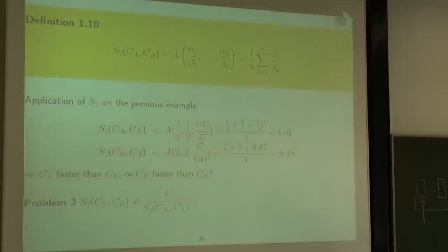And the result, if it would make sense, should not be 1.49. It should be the inverse of this number. I mean, let's take a simple example: if computer 2 is twice as fast as computer 1, then how much faster is computer 1 than computer 2? It's half. But look, now the result is, isn't it funny?